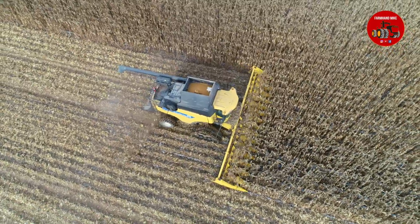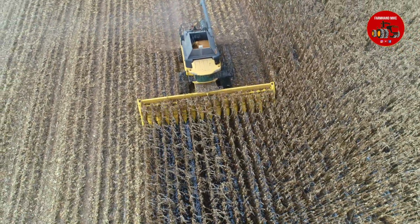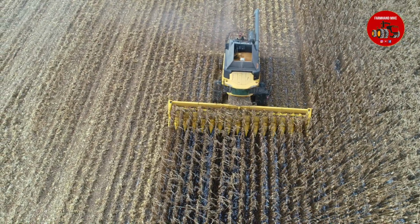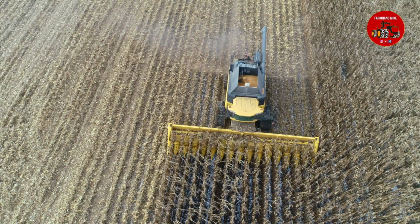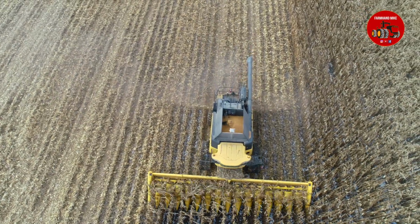The New Holland CR90-90 combine is a class 9 combine with a peak horsepower rating of 571 horsepower, has a grain tank capacity of 411 bushel, and can unload that grain at 4 bushels per second.